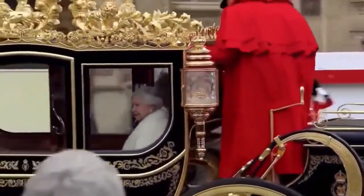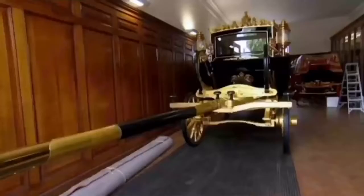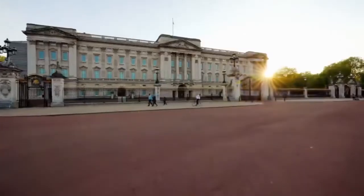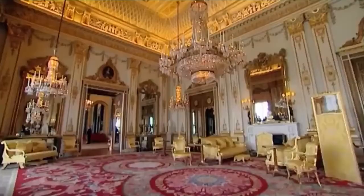Coming up on Secrets of the Royal Palaces, we reveal the secrets hidden inside the Queen's most luxurious carriage. You can see immediately that something special is going on. And in our final tour of Buckingham Palace, we take you into the heart of the incredible staterooms, dripping with gold, and a hidden passageway. The White Drawing Room at Buckingham Palace is like a scene from a Disney film in many ways.